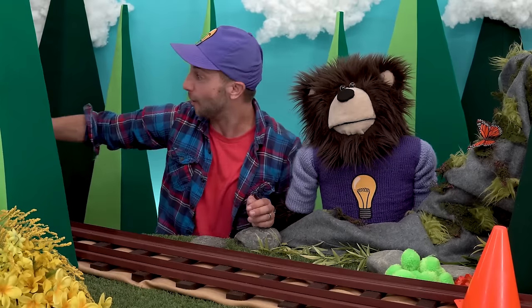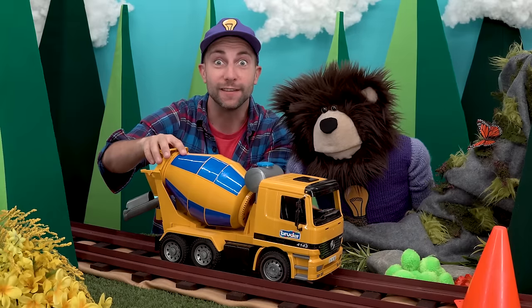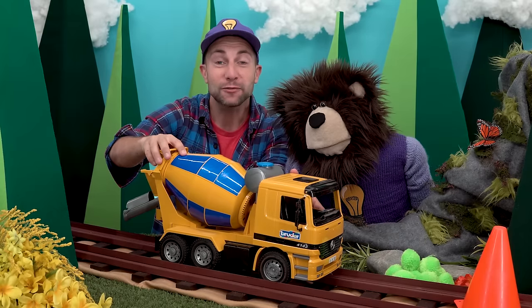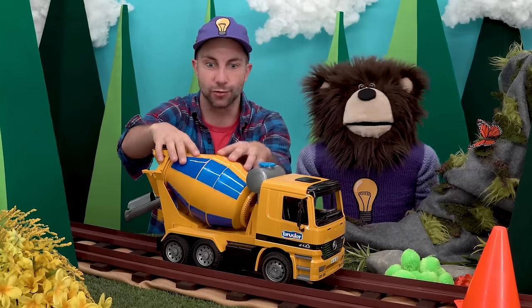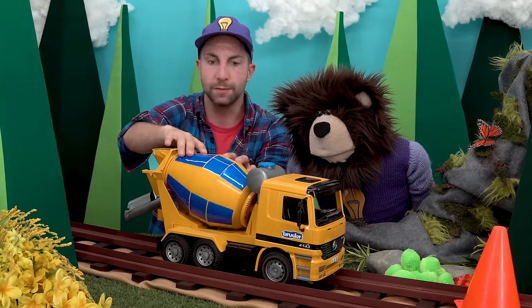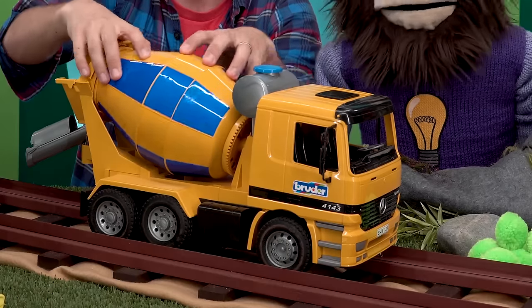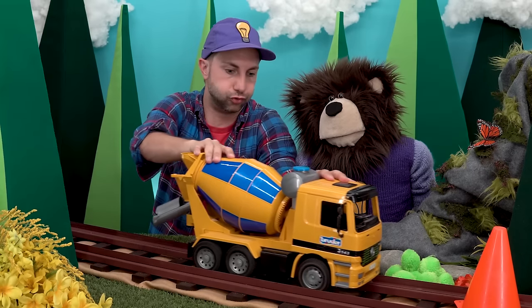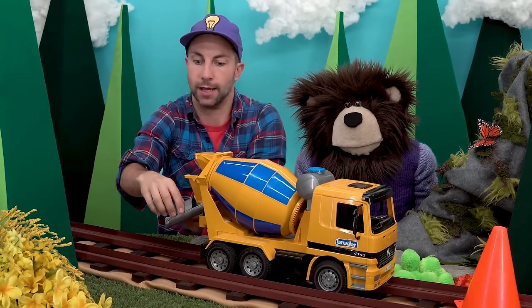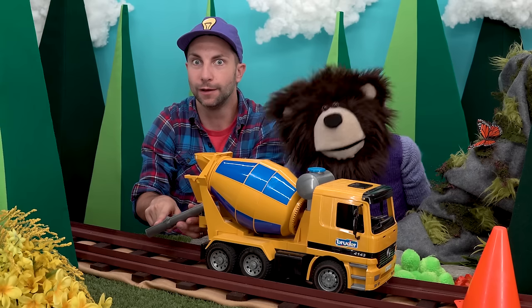All right. Oh, Mayta, look what's coming down the tracks. Whoa. Do you know what this is? That's right. It's a cement truck. Wow. This drum spins around and around, mixing the cement. That's right. It keeps the cement mixed. Okay, so the cement truck pulls up to a construction site. Then it lowers its chute. And what do you think comes out of the chute? Cement.